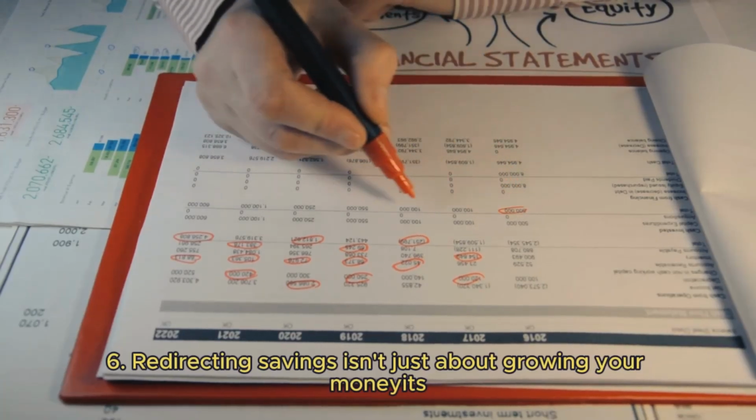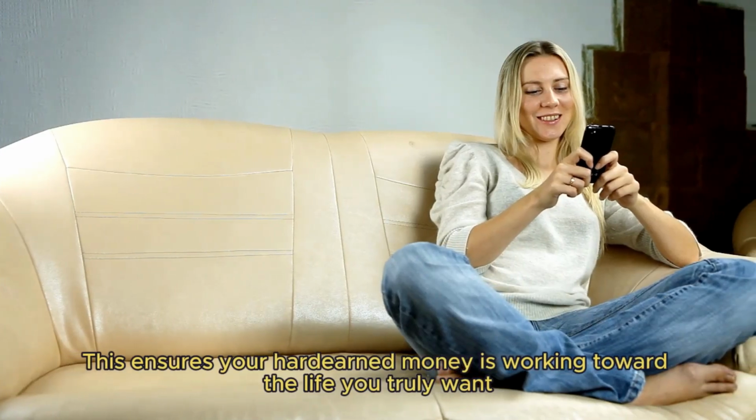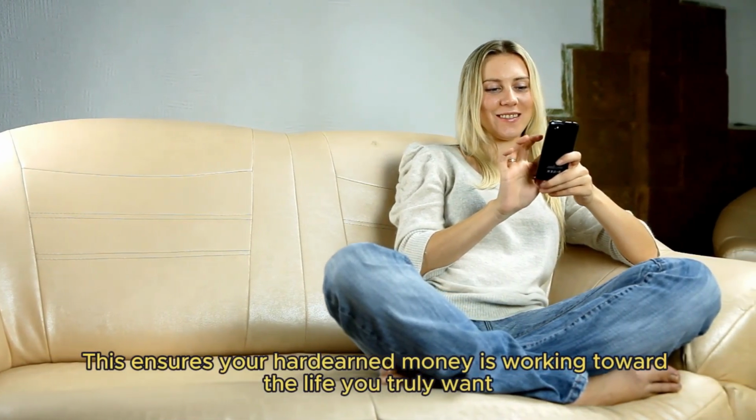Redirecting savings isn't just about growing your money, it's about giving every dollar a purpose. This ensures your hard-earned money is working toward the life you truly want.